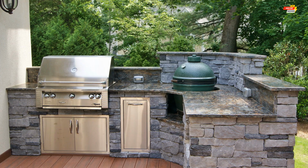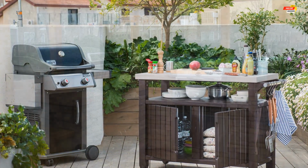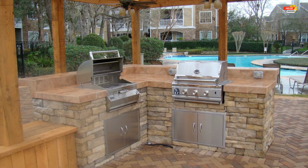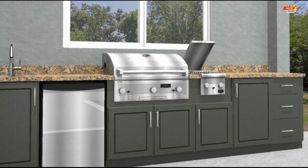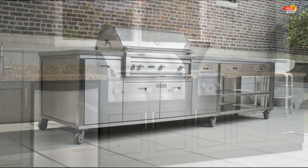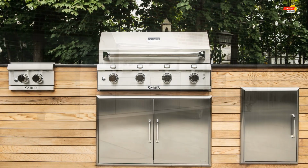Now that we've explored the functional aspects of outdoor kitchen cabinets, let's dive into the aesthetic side. Decorating your outdoor kitchen is an opportunity to express your personal style and create a truly inviting space. With the right design choices, your outdoor kitchen can become a stunning focal point of your home. To create a stunning outdoor kitchen, follow these tips.